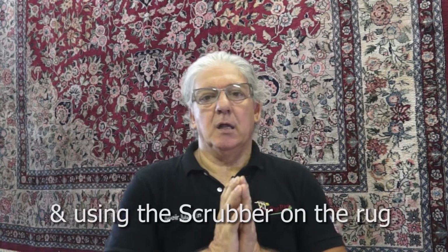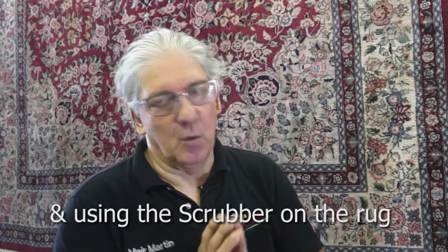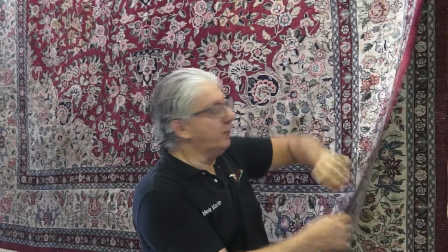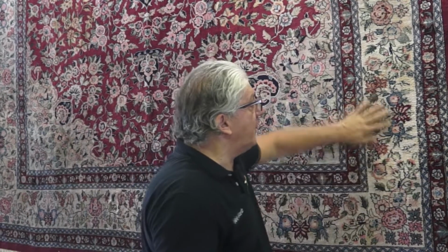carpet in the house. When you're using hot water on a silk color rug like this one, the red will move to the white easily because it's hot water. You never wash a brand new red t-shirt with your white t-shirt because you know the color will run. Here it's much more complicated because you have so many colors.